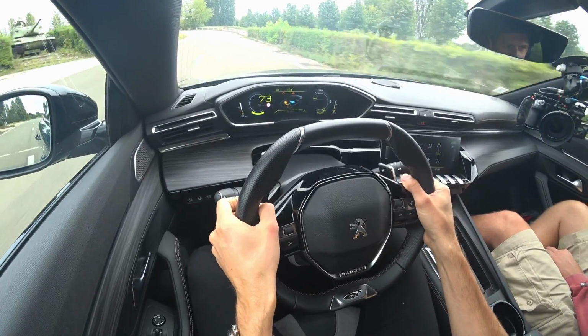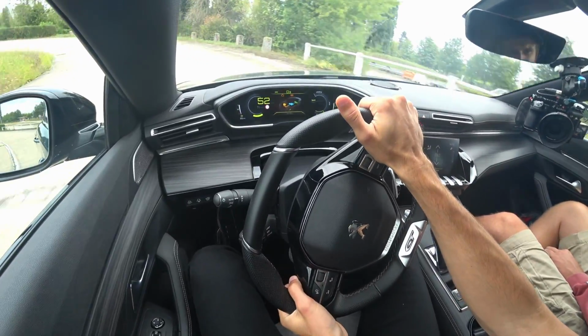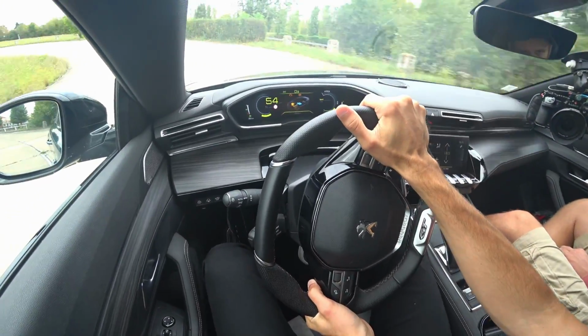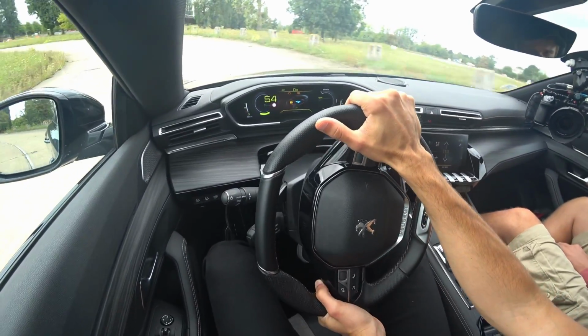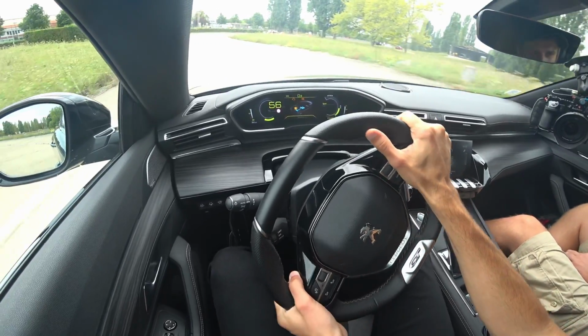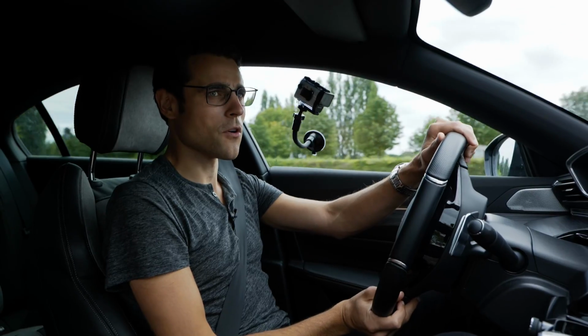So it won't be that much less efficient than just the front electric motor. Yes, of course, when you have another motor, this will cost a little bit of efficiency. So the pure electric driving range is 40 instead of 50 kilometers official. You do lose some, but you still will be able to drive it more or less economically.